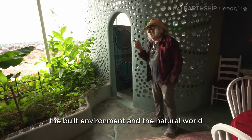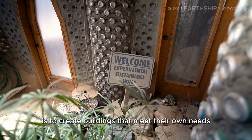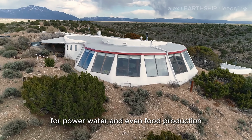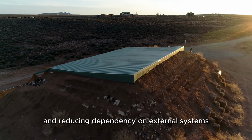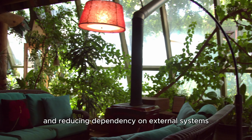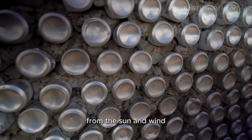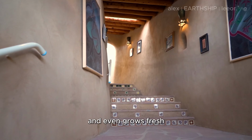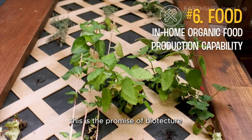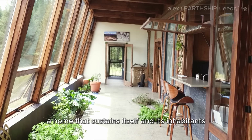One of the key principles of biotecture is self-sufficiency. The goal is to create buildings that meet their own needs for power, water, and even food production, freeing occupants from the burden of utility bills and reducing dependency on external systems. Imagine living in a home that generates its own electricity from the sun and wind, collects and purifies its own water from rain and snow, and even grows fresh, organic produce right inside the living space. This is the promise of biotecture, a home that sustains itself and its inhabitants.